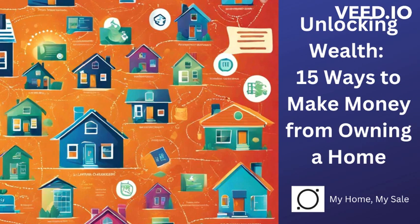If you already own a home, take out a home equity loan or second mortgage. Tap into your home's equity by taking out a home equity loan or second mortgage. These options allow you to access cash for investments, home improvements, or other financial needs. Owner financing. Sell your property using an owner financing agreement. This flexible option can attract buyers who can't secure traditional mortgages, providing you with regular payments and interest income. Home-based business or office. Transform part of your home into a home office or space for a small business. You can generate income while benefiting from potential tax deductions.